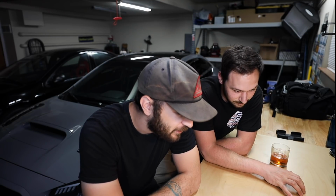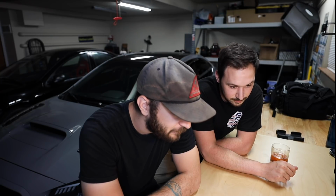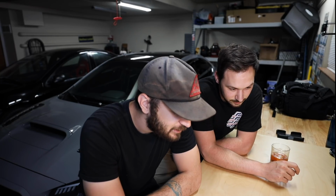What's up, my dude? Greetings from South Africa. As requested on your live stream, here's some pictures of my car. Enjoy. So there's not a lot of information about the car, but from what I can see, it's a nice little Blob-Eye WRX here. It's clean, tasteful. It blows my mind that people from all over the world watch these videos.